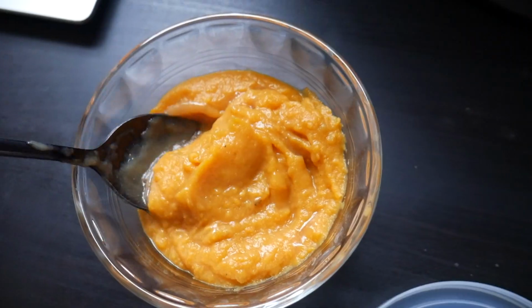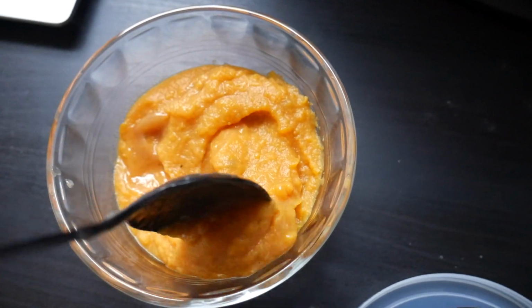I will say that this is 100% sweet potatoes. There's nothing else. So right off the bat, I'm gonna have to say that you have to add things to this before I even taste it, because it's just sweet potatoes. I'm just shocked at the consistency of this. Like, you have no idea.